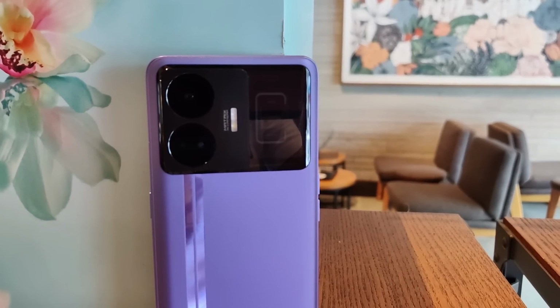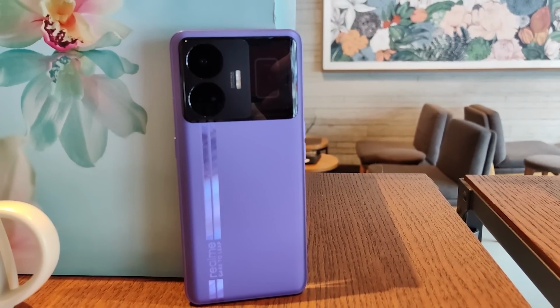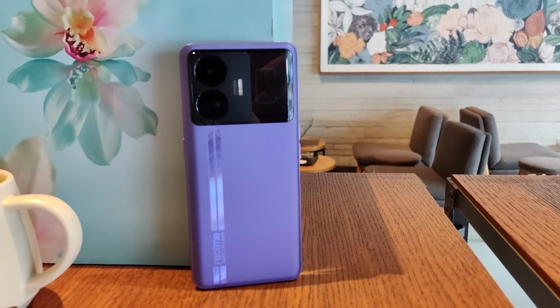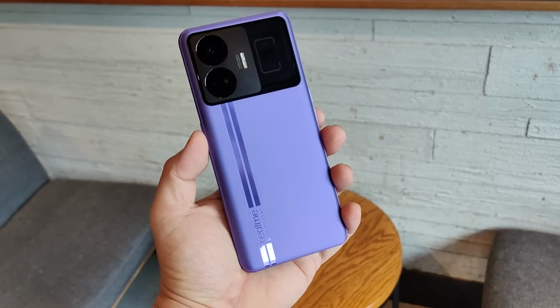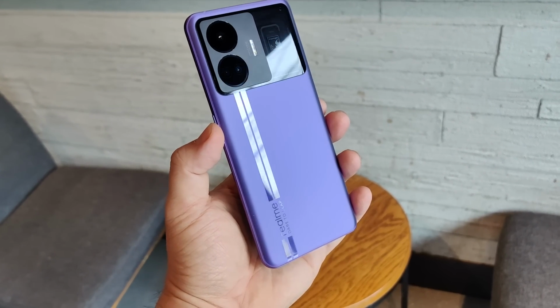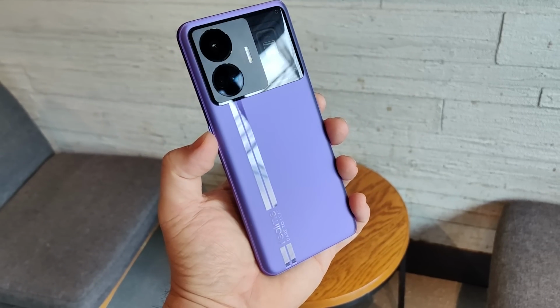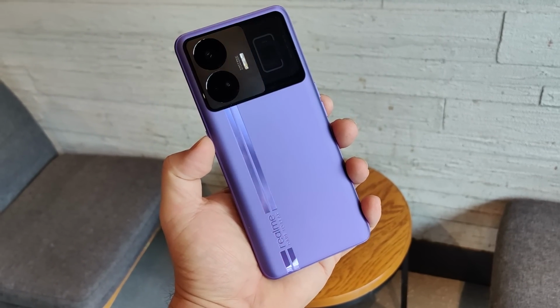And the second test, nilagyan na natin ng game cooler to cool down the phone, and was able to achieve it a little bit above 10 minutes, which is yung supposed to be as advertised ni Realme. Chinarge natin from 1 to 100 in 10 plus minutes. So yeah, it was able to keep its promise.